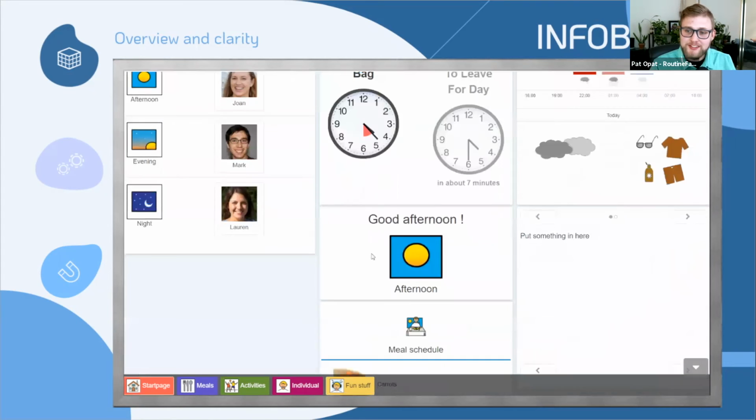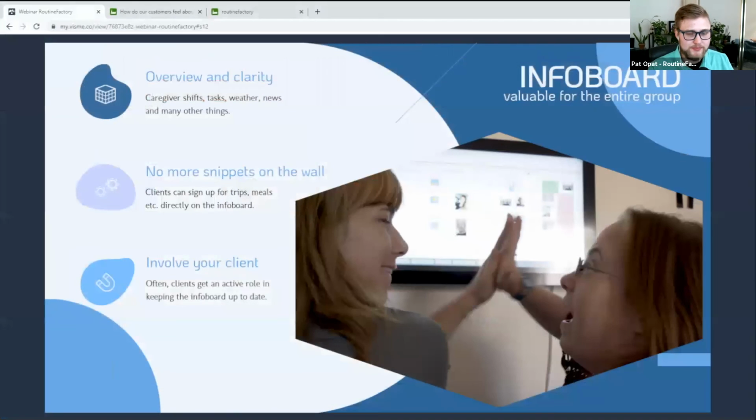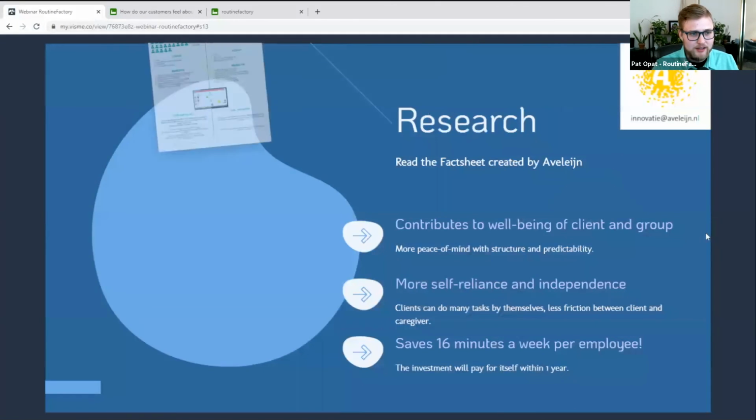All the functionality I'm talking about here is about 95-ish% of everything that this can do. We're continuing to update it and make it better every day. We have some really cool projects that we're working on right now that I'm really excited about but can't talk about yet. That's just a quick flyby of the info board.